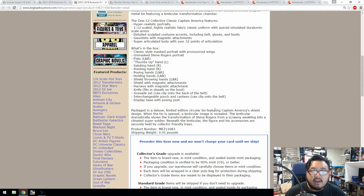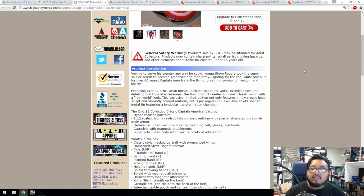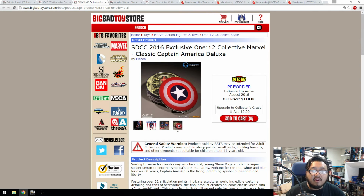Doesn't say it. Anyways, the coolest part is the character does come with magnetic strips on his hands here, so he can hold the shield. So that's pretty cool. It is, of course, next month also, at a price of $110. And then, like I said, it's an exclusive. It comes with a lot of accessories, so I'm guessing that's why it's a little bit more expensive, and of course, like I said, exclusive. And that's pretty much it.